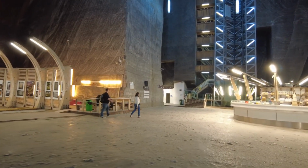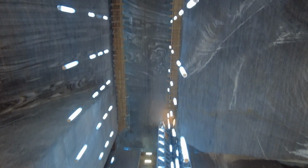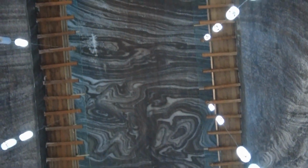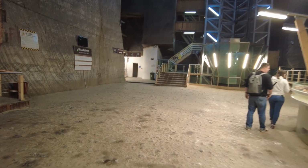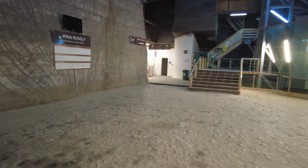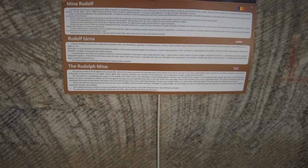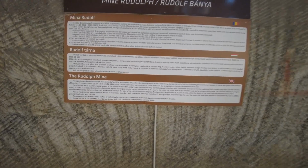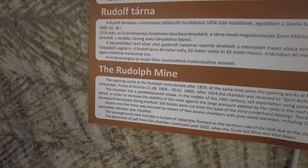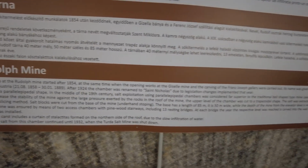Wow. I love that ceiling too. It's like you can see the wave of salt in the rock. Here's some more stuff to read. The Rudolph Mine. The opening work of the Rudolph Mine started in 1854. Can you guys read that? I hope you can. I'll try to hold still so you can zoom in, and I'll do a little short, quickie one so you can go back and read it as you need to.